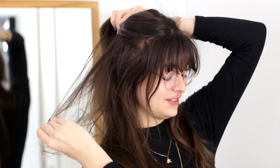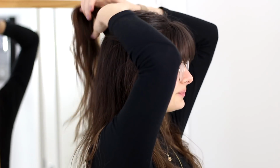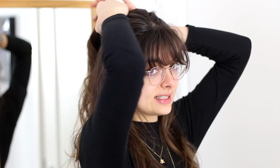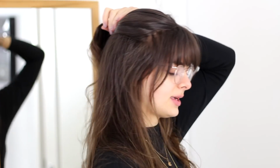So let's move on to the next one very quickly, and that will be a pretty similar one, and also one from the super quick half updo video. I just take the top portion of my hair from front to back. I comb my hair back like that, just with my fingers. I always go for messier hairstyles in my day-to-day life because they're quicker and easier to do in my opinion.